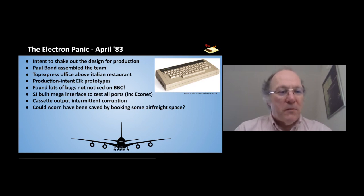If you know the movie, the Blues Brothers, and the scene at the beginning where they're putting the band back together, it was a bit like that. Paul Bond had been tasked by Acorn with shaking out the Electron design, making sure that it was actually right, particularly that the operating system was right and was going to have all the interfaces for future expansion correct. There's no way did they want to do an OS 0.1 again on the Electron. The Electron OS had to be the Electron OS and got right first time.